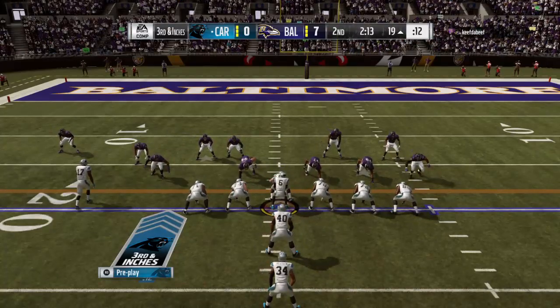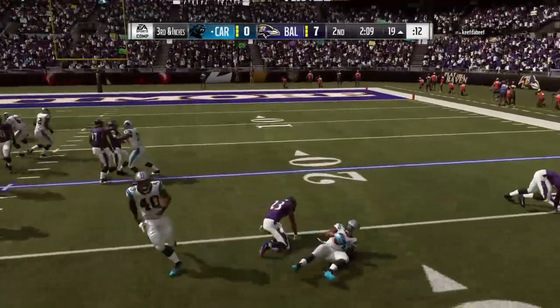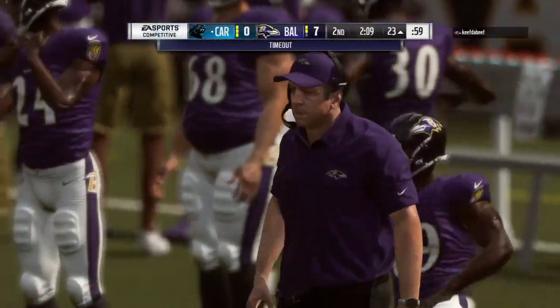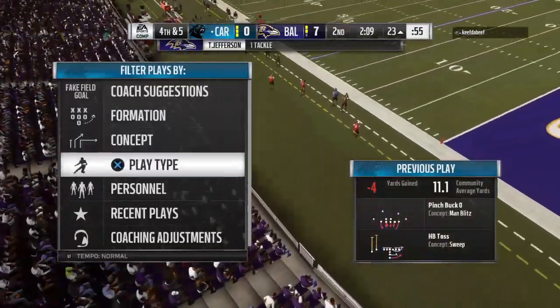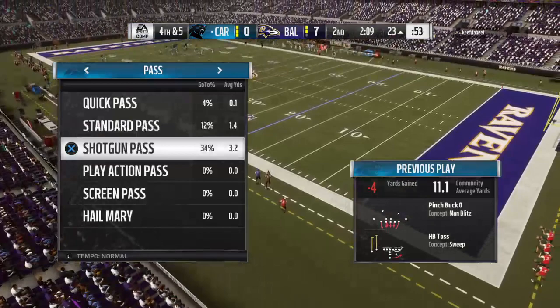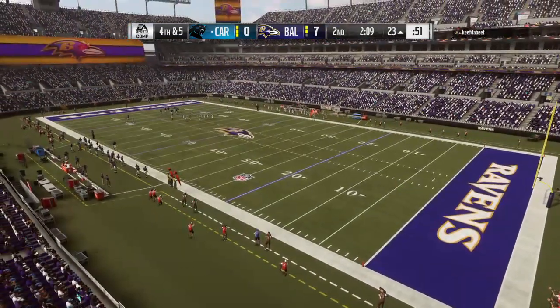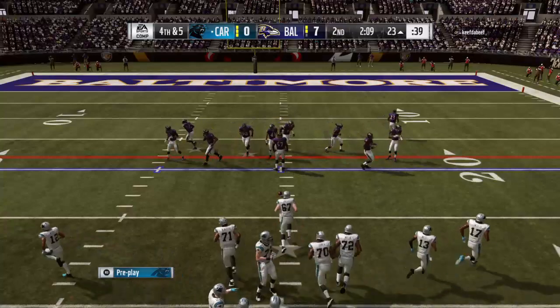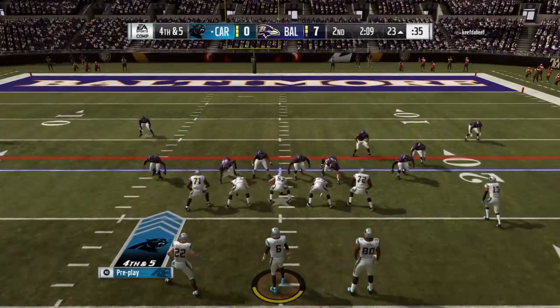Hurry up, here we go. Now the Auburn alum, Artis Payne, and he will lose yardage here back at the 23-yard line. And now the Raven defense is going to call a timeout. They'll have 2 remaining as we step aside here in this second quarter. And no move to get the offense off the field. They're going on 4th and 5.